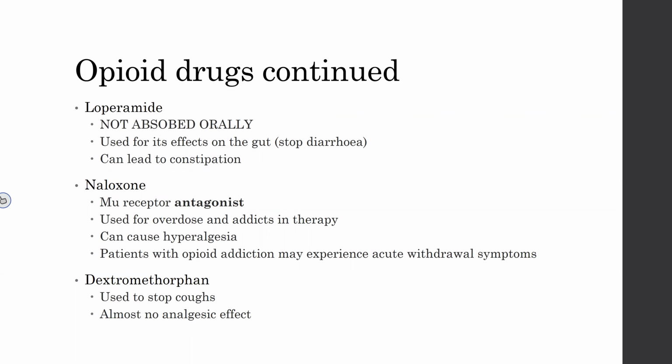Naloxone is a mu receptor antagonist, and it's used in overdose. A lot of ambulances and hospitals have it on hand, and because it works really quickly, it's really useful. Addicts in therapy use it, so that even if their resolve breaks, even if they have some sort of relapse, it won't be as strong because their dependency won't really go up. Only thing is it can cause hyperalgesia, and it can lead to stronger withdrawal symptoms.